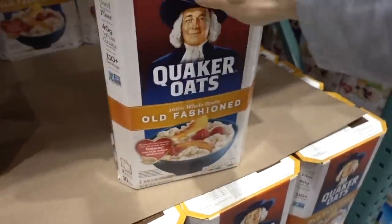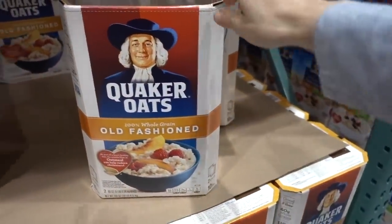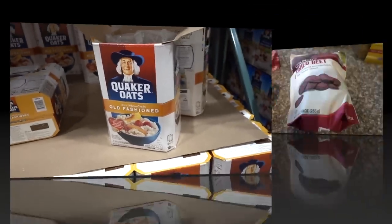The Quaker Old Fashioned Oats, though, this is a pretty good price. It can be kind of expensive in the grocery store. I just buy the Kroger brand of rolled oats. It's cheaper and tastes just as good to me.